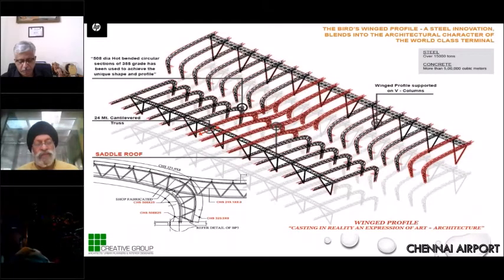Next slide. Now this structure ought to be made on top of the 3 floors below. Next.